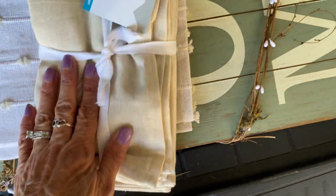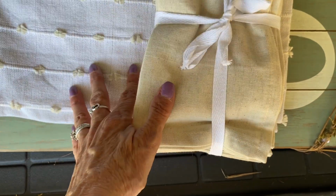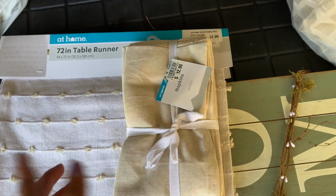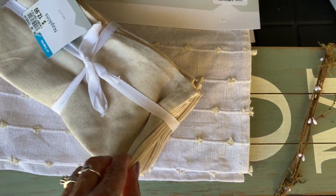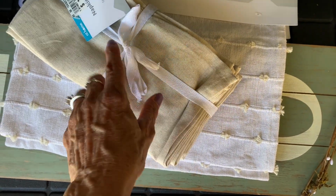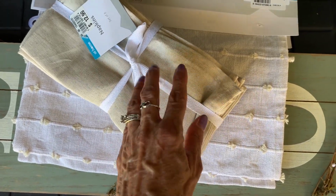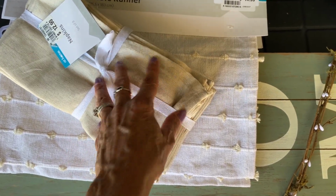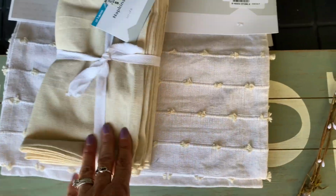Yes, I just thought that would be nice on my table, and this could work into fall too. I don't know why I was thinking about it. Holly, look what you did. Anyways, I think they could go into the fall, because this would work great with orange colors, with any kind of floral arrangements or something I could stick on my table runner. So that's why I got that.